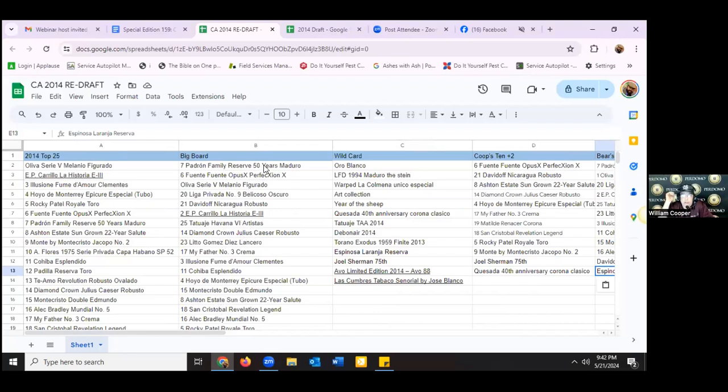I adjusted based on what you were picking. I thought I could steal Liga later from you. I didn't think I would get Davidoff Nicaragua, but I thought Liga I can get later. I think you and I were obviously thinking opposite. I thought you were going to take Liga early, and I thought that's why I would have a chance at Davidoff Nicaragua. I had EP Carrillo in there, so EP Carrillo, as I'm sitting here smoking the cigar, is my only exception to my criteria.